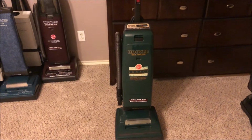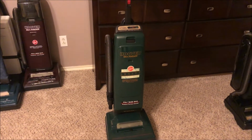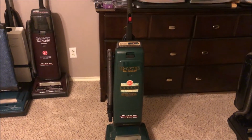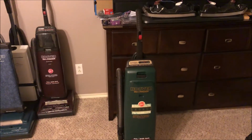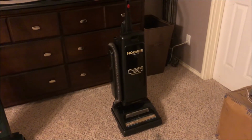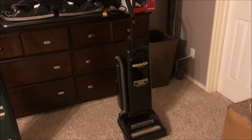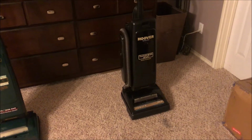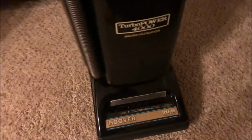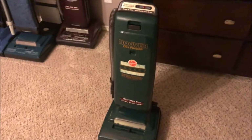So, what I'll be featuring today is this Dirt Finder Legacy. Basically a fancy-looking Hoover Preferred that's green and has a handle-mounted power switch and also an embedded dirt finder. And they also have a Hoover Turbo Power 4000, which is more like a Hoover Legacy than this one is. What makes this a legacy model, mostly, is that it has the automatic hose conversion, unlike this one, which you have to pull the hose off the rack and stick it down in.